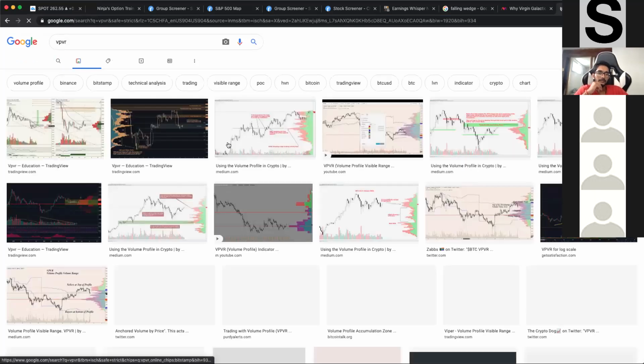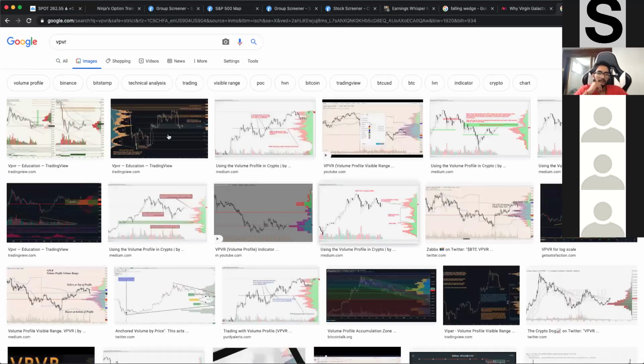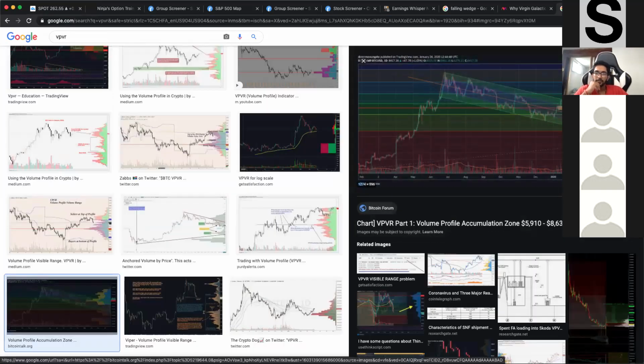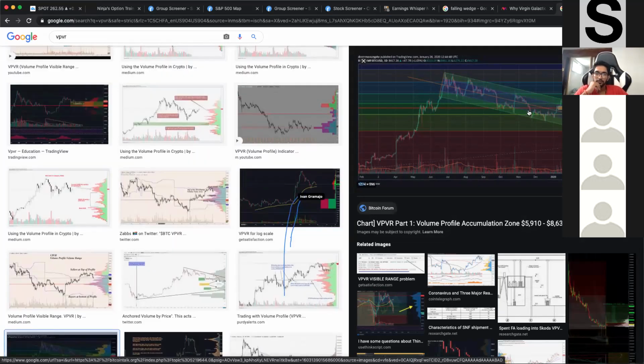It's on TradingView, I know that. So basically this is how it looks. Example would be this. You can see this bar right here. If you see this big bar, that means there's a lot of trading happening at that point. That's a demand zone, a super high demand zone. That's what I was talking about before.